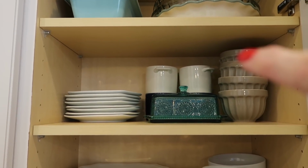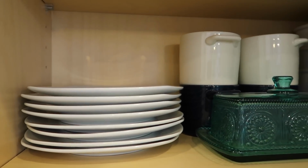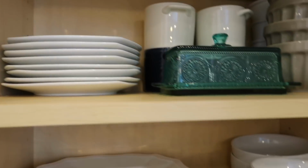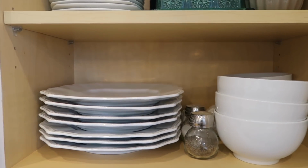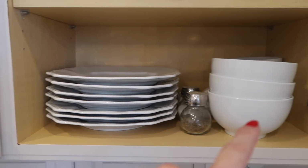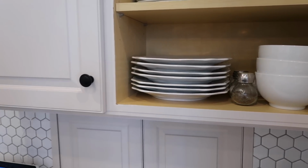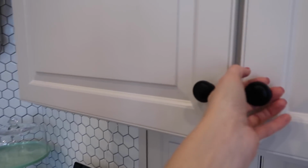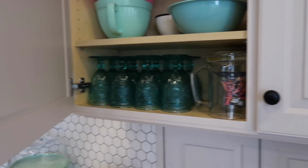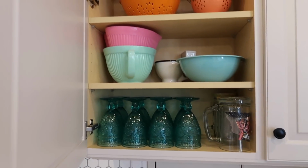Back here are 4 ramekins. So I've got 2 white and 2 blue. And then down here are just our everyday dishes. Just our plates, our bowls, and then our salt and pepper. Again, I like to keep everything white because I just feel like it goes with everything. I don't have to worry with things not matching and all that business.